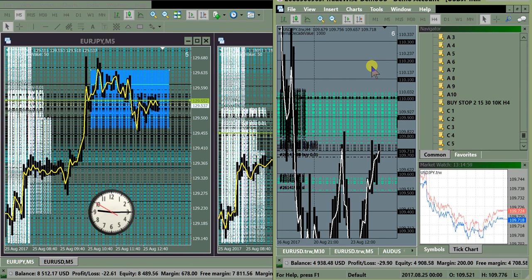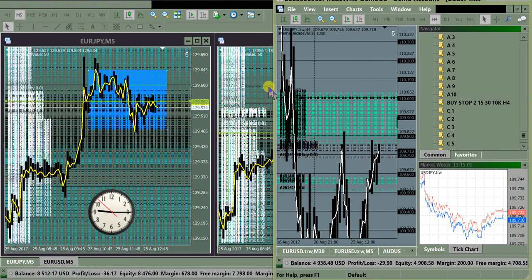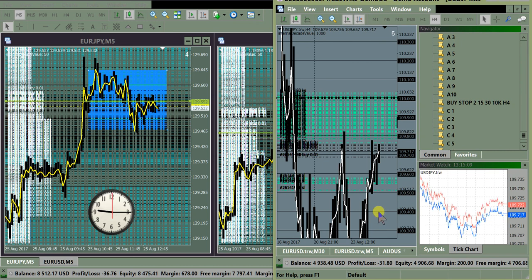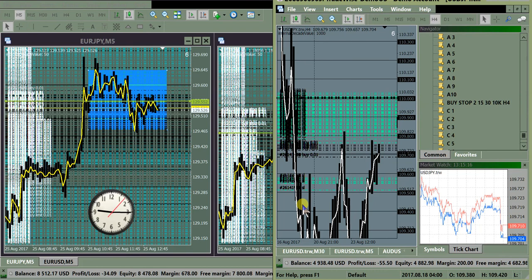So how do you feel about a drawdown? You like gladiators? How do you feel about a drawdown? Okay, trying to make that big money. We're going to have to take a big risk here, people. Oh, boy, down $50. People sold this too high. Overpriced.